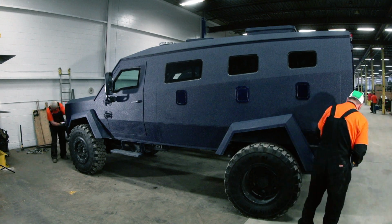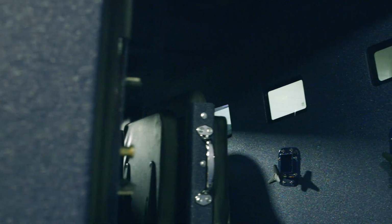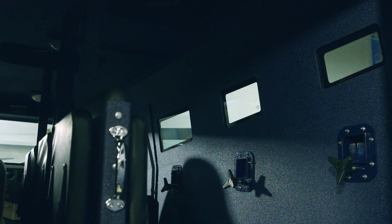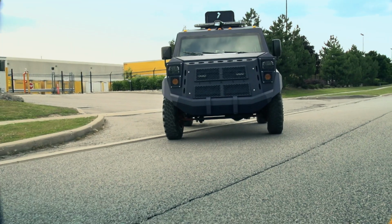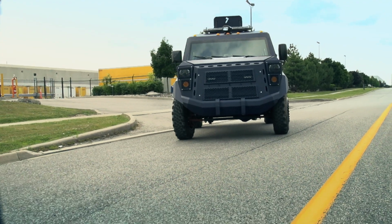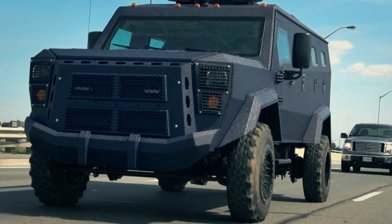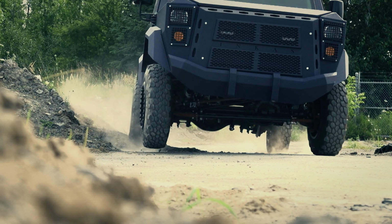Once the truck has been coated with a textured paint that forms an anti-reflective skin, work is done on installing the bulletproof windows, the seats, and the dashboard. After hundreds of work hours, the armored personnel vehicle rolls off the line for a test drive, pushing it to the speed limit on the highway, then knocking it around to make sure it's off-road ready.